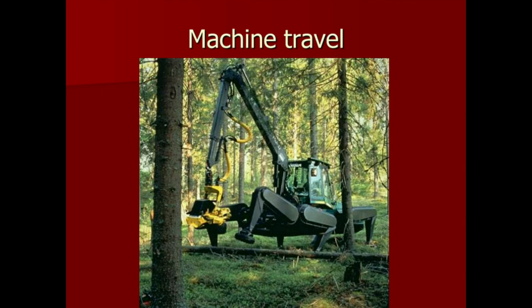This was actually developed for the peat bogs in Finland, because in those areas the ground pressure is such that if you go there with too heavy a vehicle and you sink, you really sink.